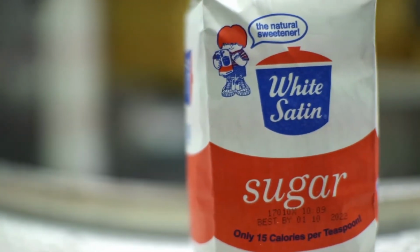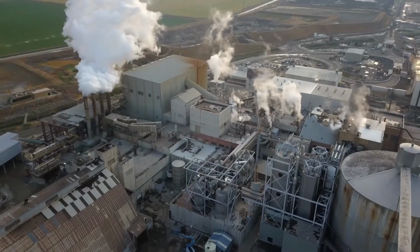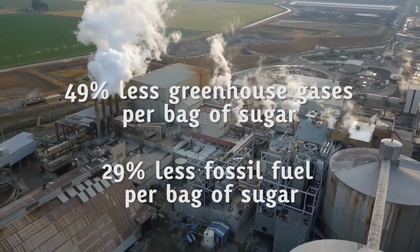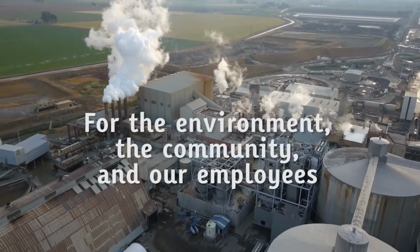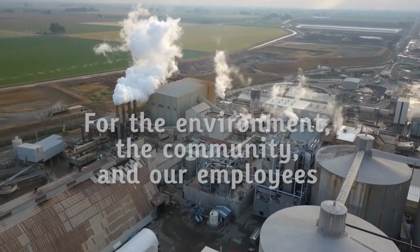Amalgamated Sugar is a leader in sustainable food production. We release 49% less greenhouse gases and use 29% less fossil fuel energy per bag of sugar than we did 20 years ago. We are committed to operating with the environment, community, and our employees in mind.